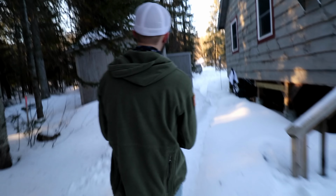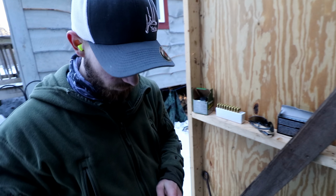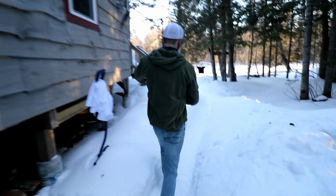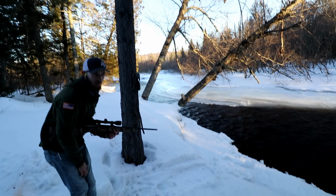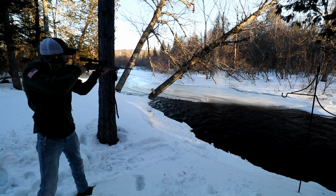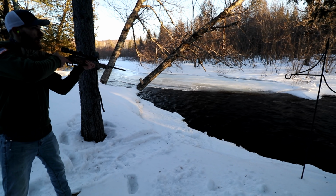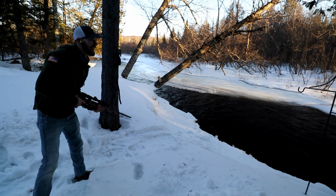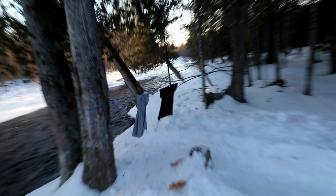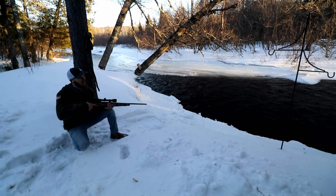Should I take the 243 into that? That's what I was thinking too. How many can the mag for the 243 hold? Four. Mark. The whole thing just fell, from the echo. You can't really see it, but the whole bank of ice just fell down from that echo.